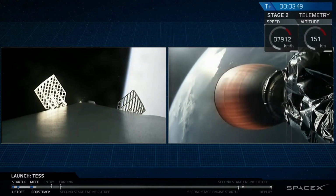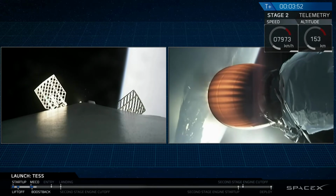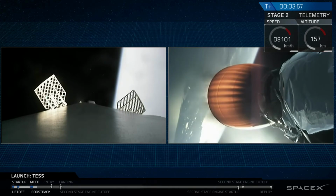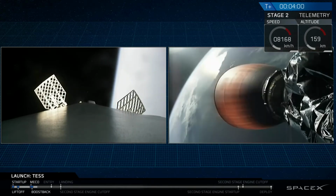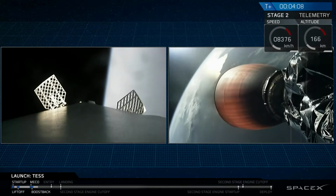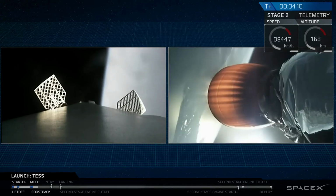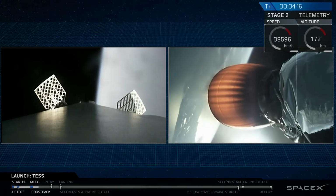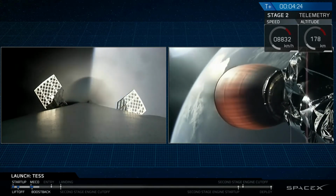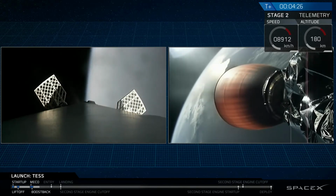Right now, stage 2 is going to continue to burn until T plus 8 minutes and 20 seconds, while stage 1 makes its way back down to Earth. Now, there are 2 more burns coming up for stage 1. The next one's going to be the entry burn. That's where we're going to reignite 3 of the stage 1 engines. And that burn is intended to slow down stage 1's descent as it makes its way through that thick upper atmosphere. We'll be seeing that at 6 minutes and 29 seconds or so in about 2 minutes.